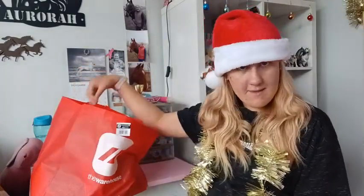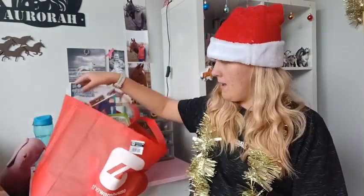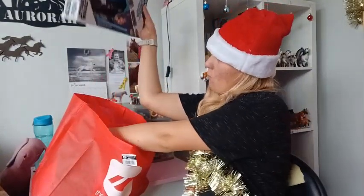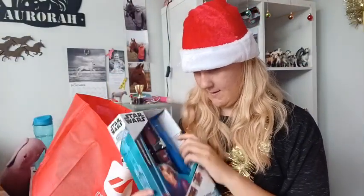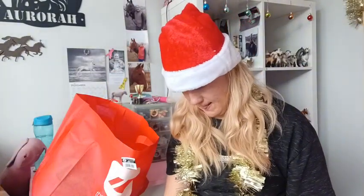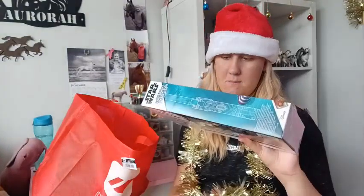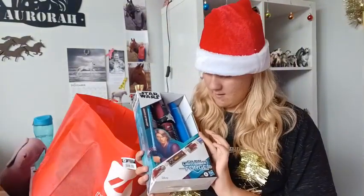So now on to my brother. Me and my sister both got Raka this. So this is Raka's present. It is a Star Wars lightsaber force thing. He kind of picked it. He pointed it out, and he really liked the blue one. Quite cool.